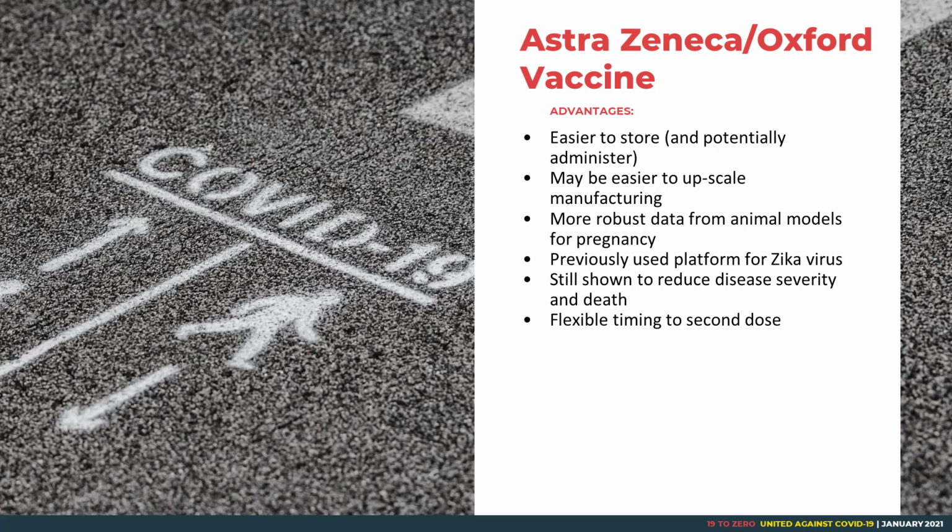The overall efficacy rate of 62% refers to preventing any symptomatic disease and would be on par with influenza vaccines in a good season. However, the vaccine is very effective at preventing severe disease, hospitalization, and death, which of course are the greatest concerns from COVID-19. The dosing interval is much more flexible as well than the mRNA vaccines, with indication that it may be more effective with a longer dosing interval, allowing more people to be vaccinated with an initial dose and spacing out the second dose.